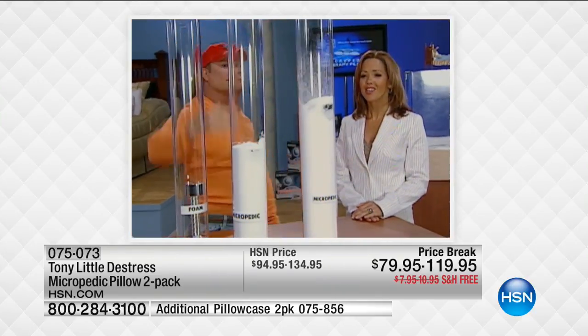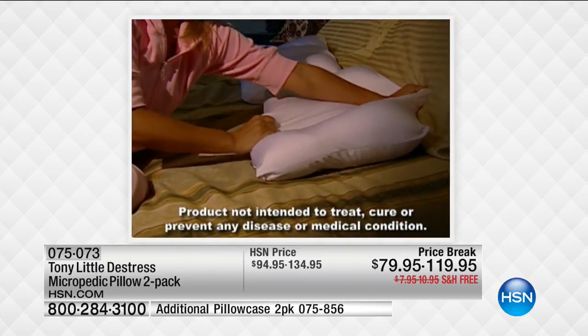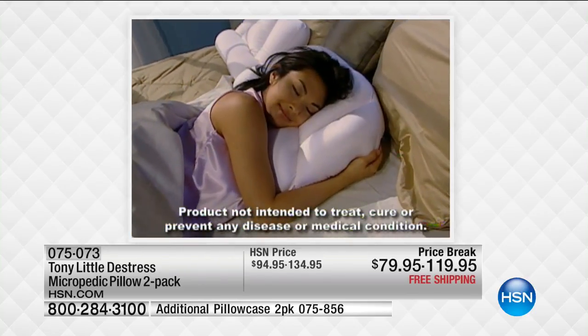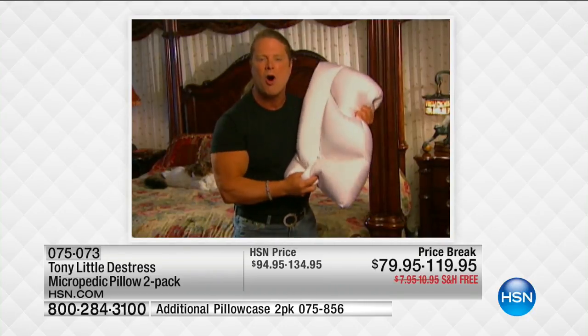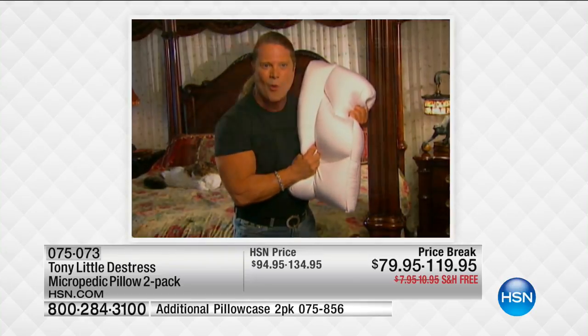But Micropedic technology can. And as a special TV bonus, Tony Little will include a 100% spandex pillowcase at no additional charge. Tony is so convinced that this is the world's greatest sleep pillow that each pillow comes complete with a limited warranty. I believe in this pillow with all my heart and soul. So pick up the phone and call now.